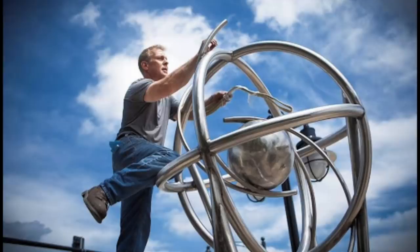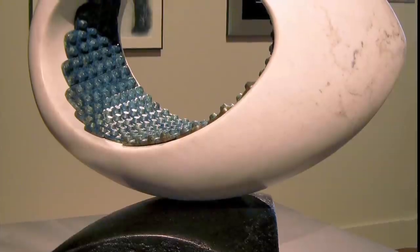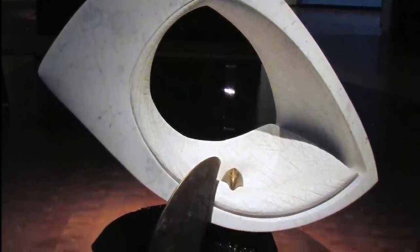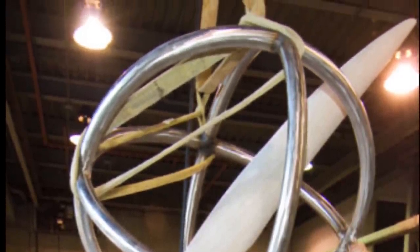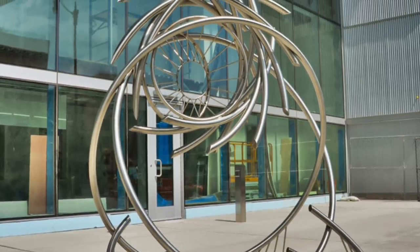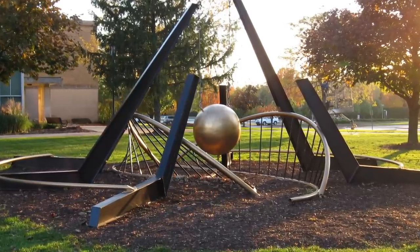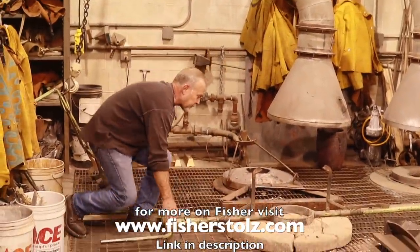Fisher Stolz is a sculptor and professor of art and is the sculpture department head. Fisher is a nationally recognized sculptor. His primary works are in stainless steel. However, he also uses cast metals and stone in the creation of his sculptures. Fisher received his Master of Fine Arts degree from the University of Georgia and has studied and taught sculpture abroad in Italy. I've had the pleasure of knowing Fisher for 27 years since his appointment to Bradley's art department. We've exhibited together many times, and I regard him as an outstanding sculptor, friend, and colleague.